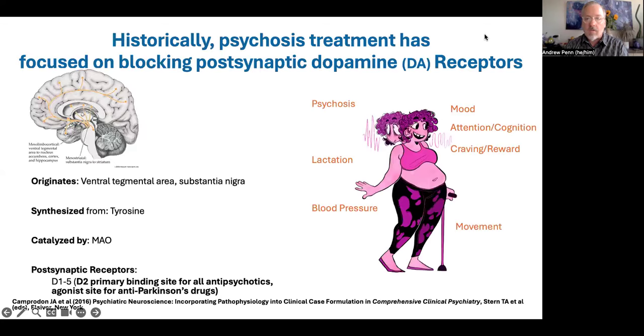So just a quick reminder that historically, the way we've treated psychosis, schizophrenia, is by blocking postsynaptic dopamine receptors. And so the areas that we're mostly interested in blocking are these things such as the ventral tegmental area, but dopamine, as you recall, plays a lot of different roles in bodily function outside of just psychosis. Involves things like pleasure, movement, and lactation.